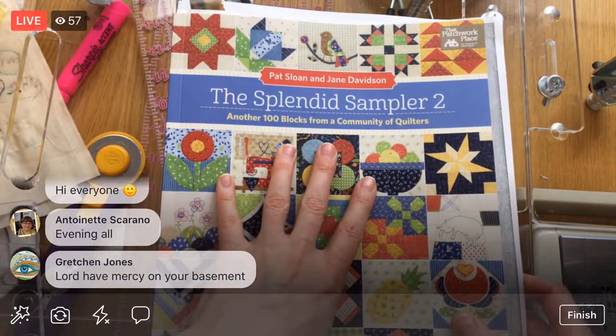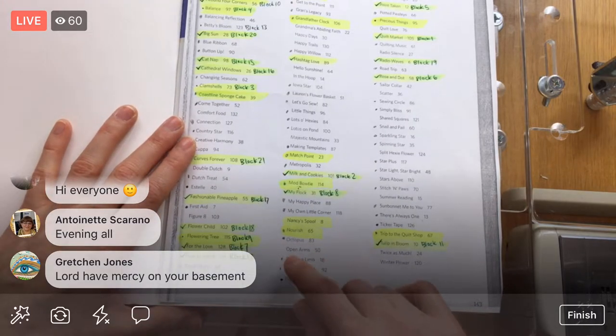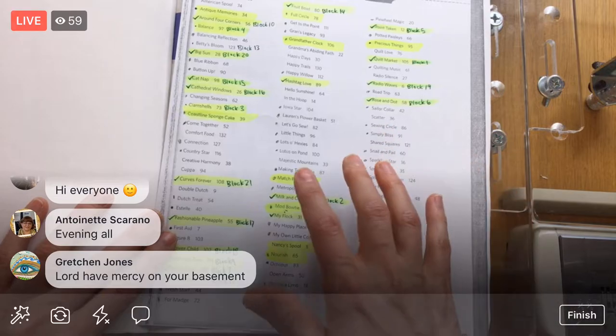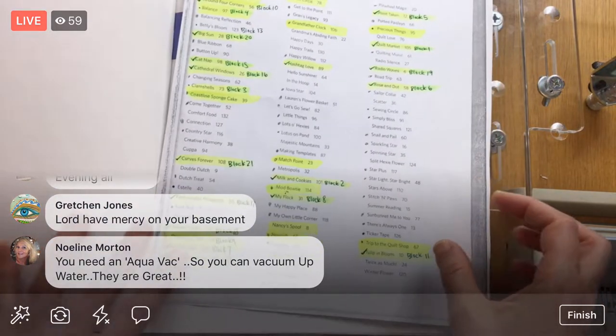But all right, Splendid Sampler 2. We are pretty far on this now. So here's what we have done. The yellow ones are the ones that I have done, and the dotted ones are the ones that have been released already. And you can see a lot more released than I have done.